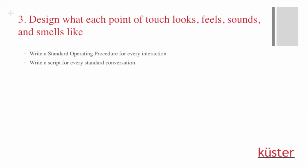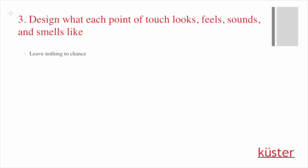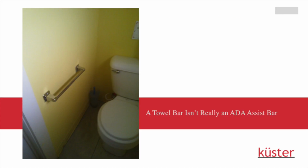Once you have your touch points written, you want to write a standing operating procedure for every interaction and a script for every standard conversation. Your team members do not join your company automatically knowing what you want them to say and how you want them to act. Leave nothing to chance. A towel bar really isn't an ADA assist bar.